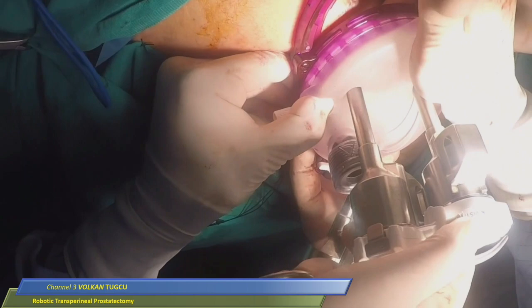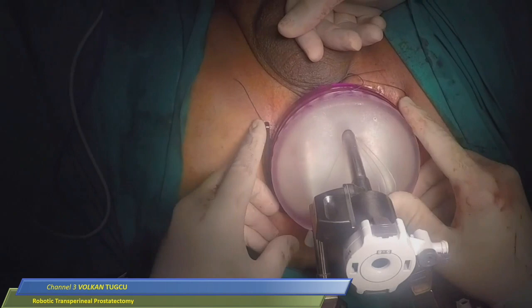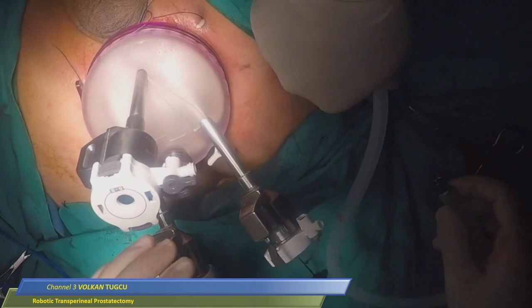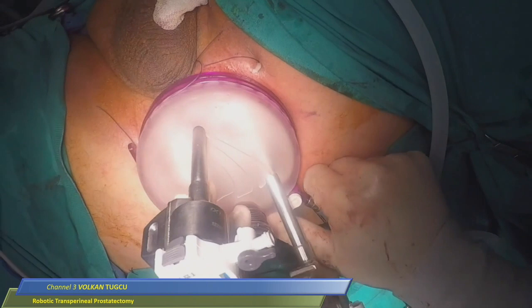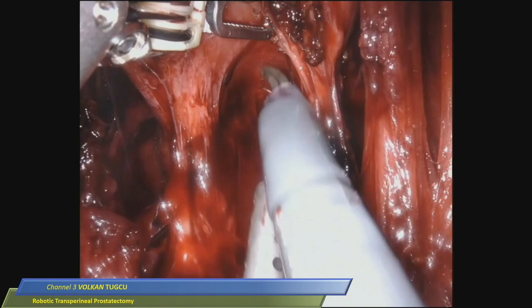Now you will see. So you use four ports? Only four, in the gel port. Okay. All are from 8 to 10 in length. Yes, we use the Xi robotic system. 8, 8, 8, and the other is 10. 10, okay, because we use the Hem-o-lok clip. No, okay. This is the endoscope. This is inside.